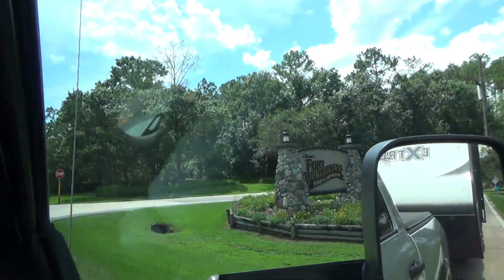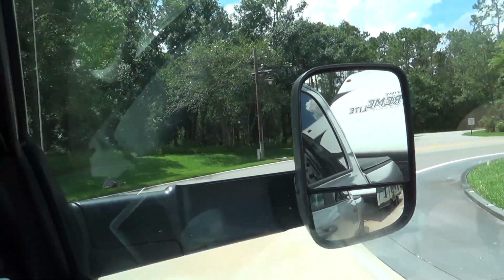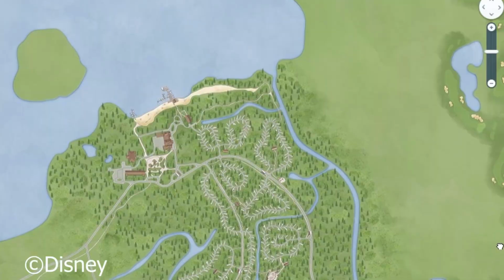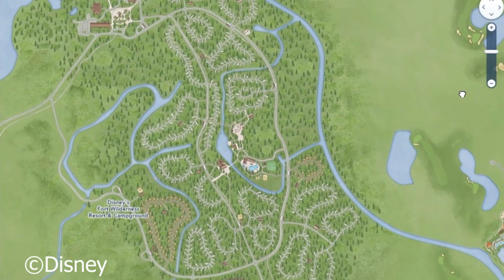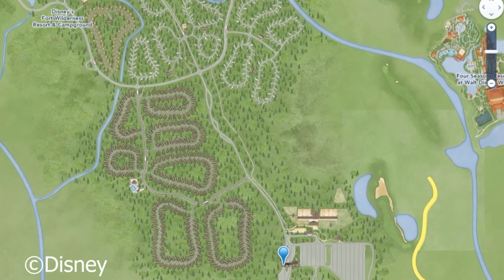The place we're going that we're all really excited about is Disney's Fort Wilderness. We've been to Fort Wilderness multiple times now, and I'm always amazed at the size of it. It's definitely the largest RV park we've ever stayed in. They have almost 800 RV sites and 400 wilderness cabins on over 750 wooded acres.